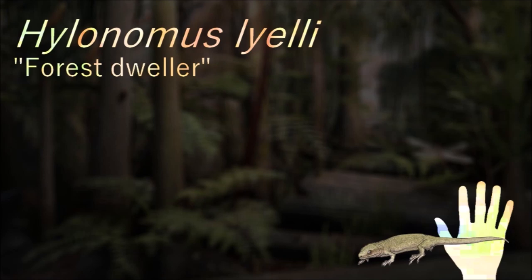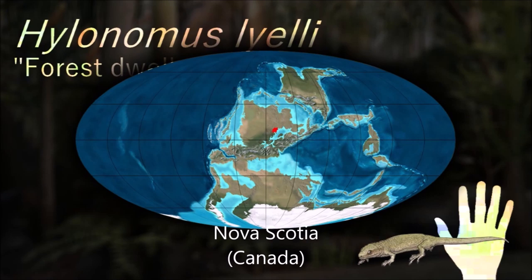Hylonomus is the earliest unquestionable reptile. It had small sharp teeth and it likely ate small invertebrates.